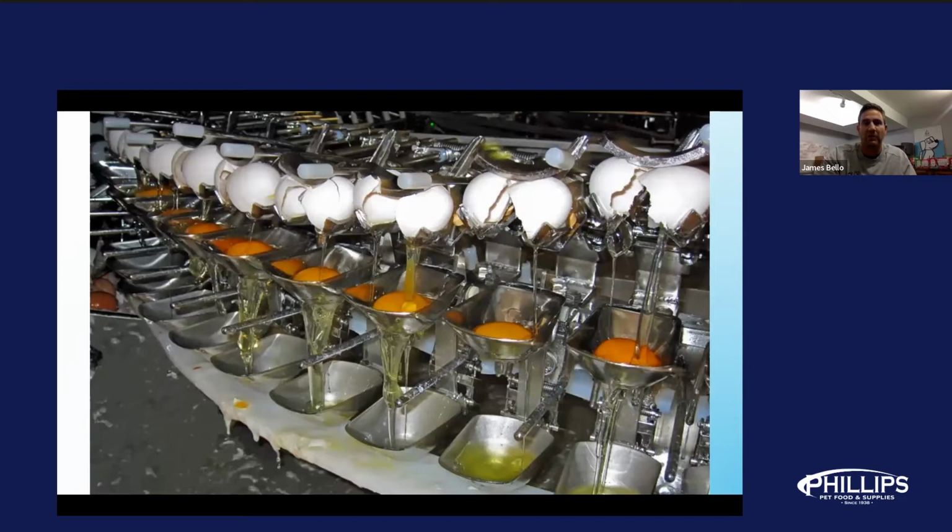I'm sure you guys have probably all had a liquid egg product, an egg beater, something from the grocery store. Well, this is the processing side behind that. These are a bunch of eggs being cracked, with all of the yolk and the whites coming out for that product.